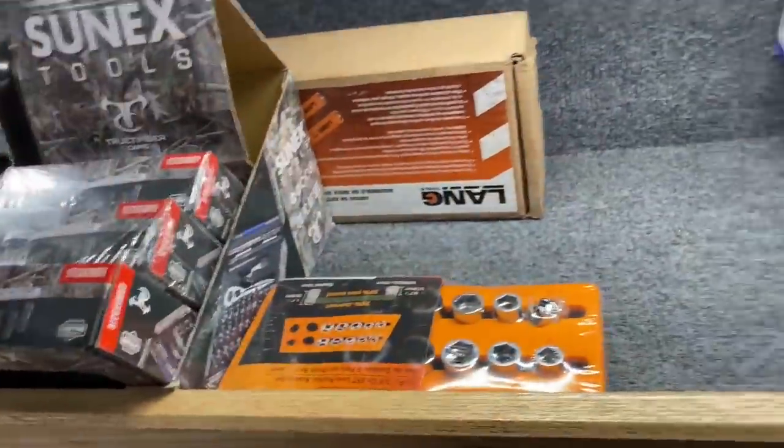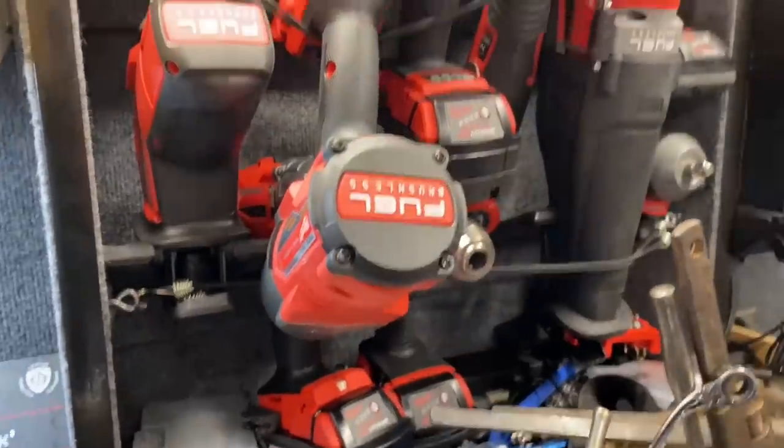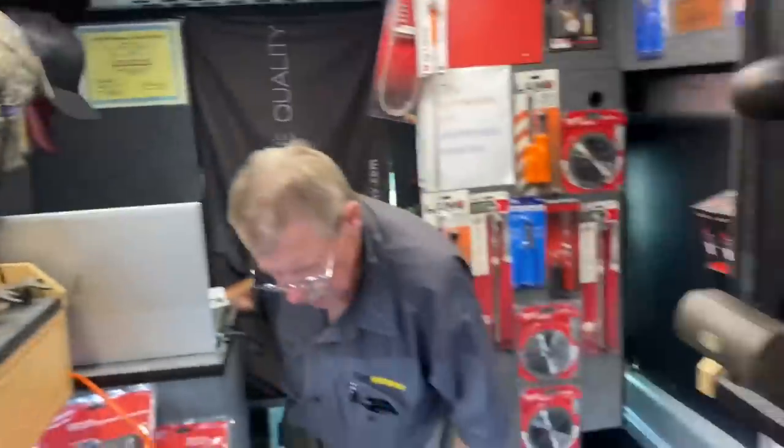Yeah, we don't get to look around on your truck as much as some of the other ones. Can't even put no more Milwaukee on the shelf up there. You got it so full.